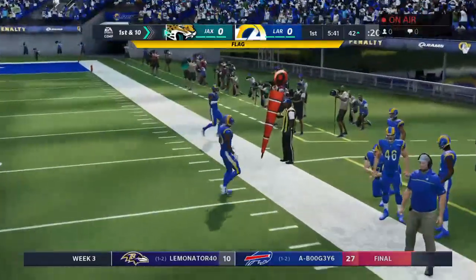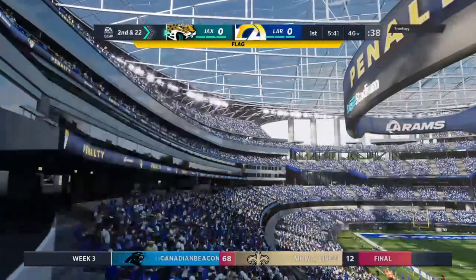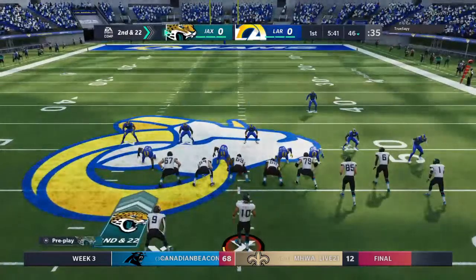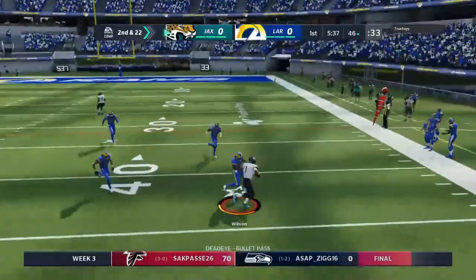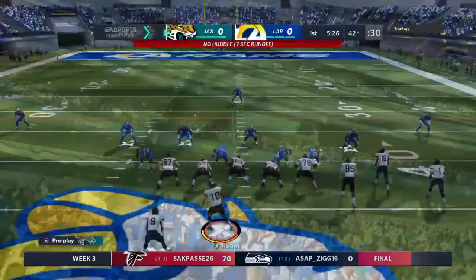And a flag comes in as that one falls incomplete. Well, let's see who this is on. In the pocket, chucked it away, flag comes down. So you got to move a little bit, right? Know where you are on the field, have some awareness. Tackle to tackle, you got to get outside of that tackle box in order to get that done. And this time he's able to take it down to the 42.